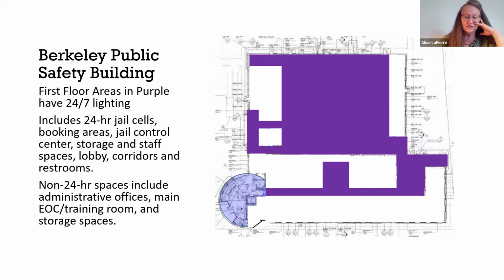The main floor, which is the public facing floor from that lobby, and the light purple you could see on the bottom left side there. That lobby is open and lit 24/7. This floor includes a jail, hallways and stairwells, also lit 24/7. Next slide, please.